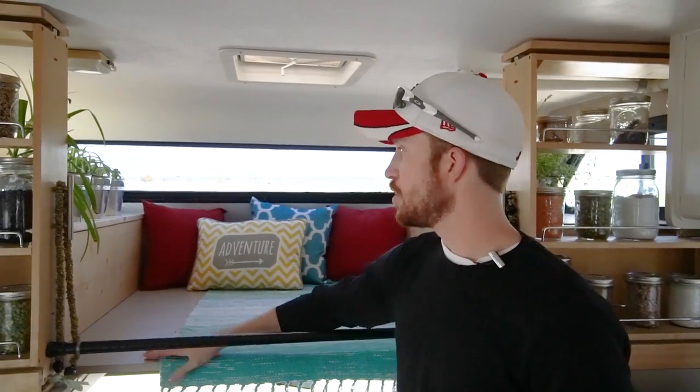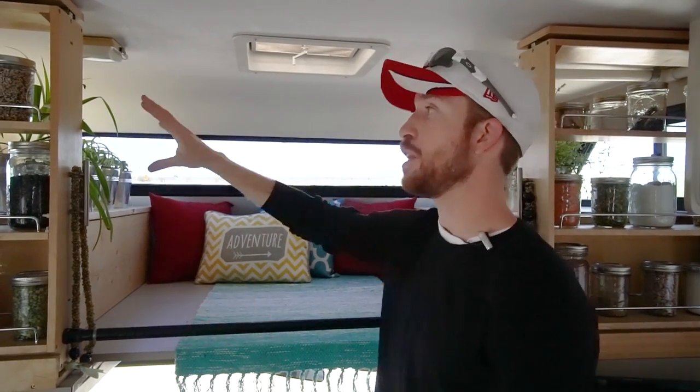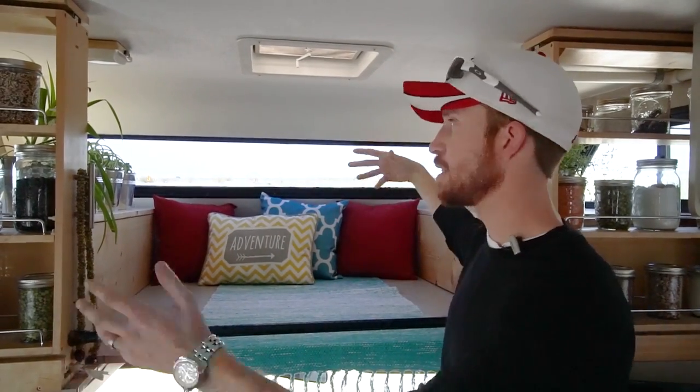In terms of what they're really for, it's just for storage. So when it comes to the use of this, this is all just for aesthetics, just to make it look and tie into the rest of the rig. But as far as the actual use, we definitely just use it for storage and for the plants. It's a really sunny area. We don't have any blinds up in the front windows, so it gets a lot of sun.